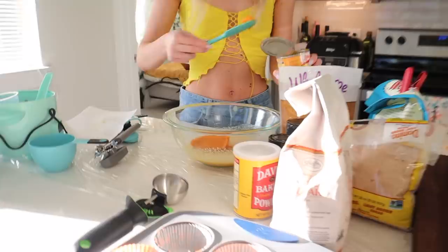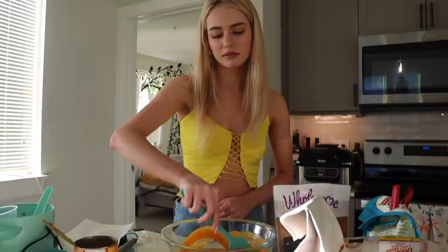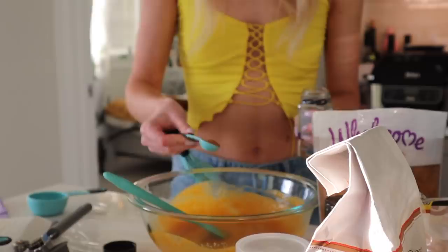Jacob. See how it's turning a nice vomit orange? Yup. Yeah, if your vomit looks like that, you probably need to go to the hospital. Looks like baby shit. It looks like baby food. It smells like baby food. Now I'm gonna add some pumpkin pie spice. Yeah, I just kind of eyeball that too. I don't know what I'm doing.